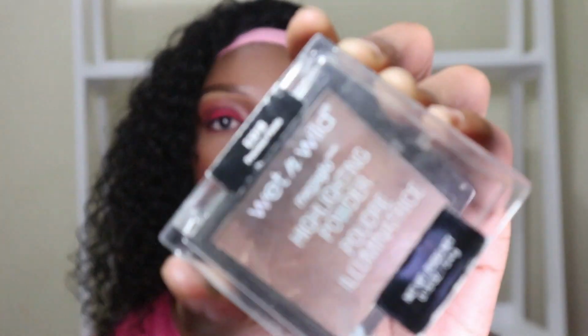I am going to be using my Wet n Wild Mega Glow highlighting powder in the shade Precious Pearls, just to highlight a little bit. I'm not someone who's that big on highlight, so I usually don't go with a lot, and that's gonna be the case today. I'm not gonna use a lot. One thing about this video, my lighting changed so much, but yeah, anyway, we can now get into these lips.